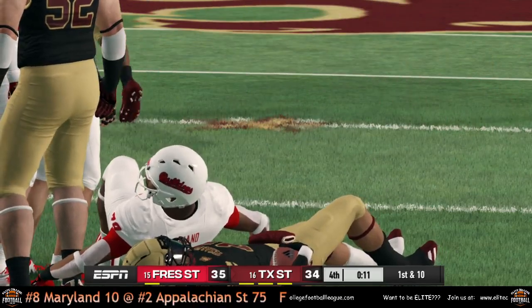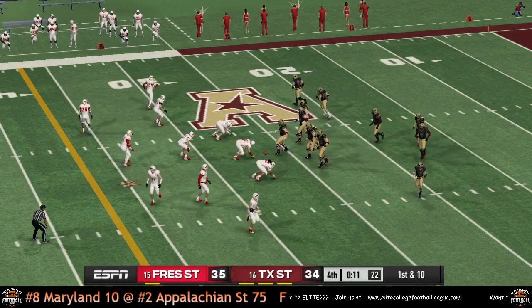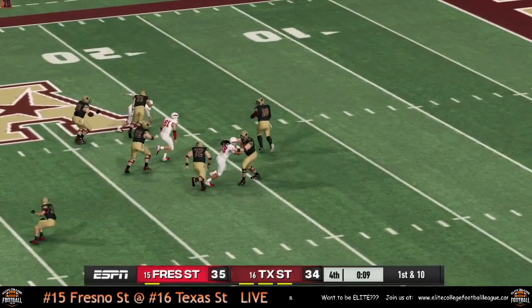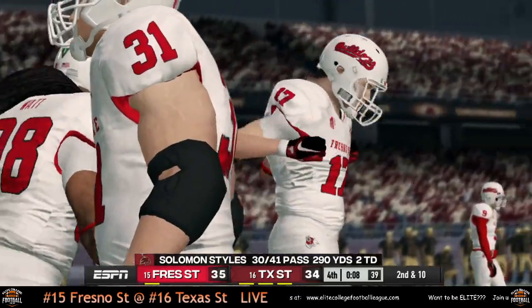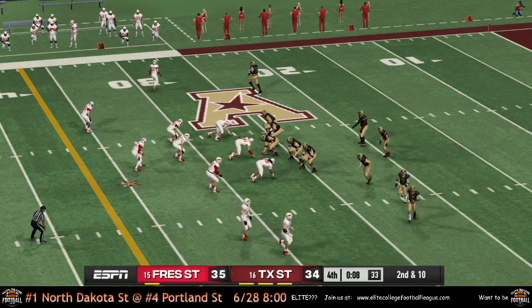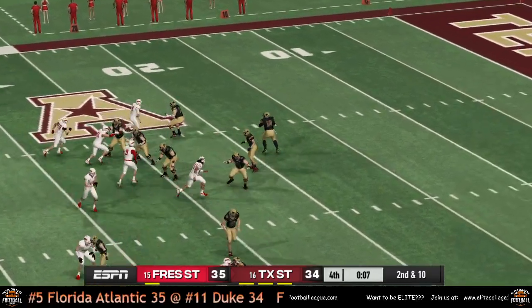All three timeouts with 11 seconds left. In the fourth quarter in a one possession game, and poise is what it's all about here. You could get about two plays here. Quick shot to the up, drop pass. Second and 10 from their own 26-yard line. Second down. You can still get two plays out of this.